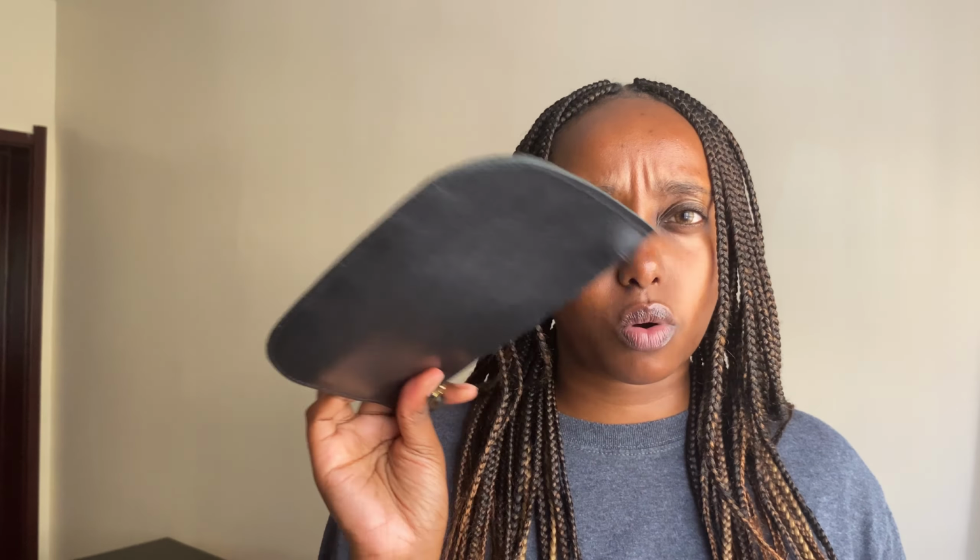Oh, this is interesting. So this is a little pouch that I have, which I also made, where I put my pads and panty liners. So it's almost always in my handbag just in case I need it or someone else does.